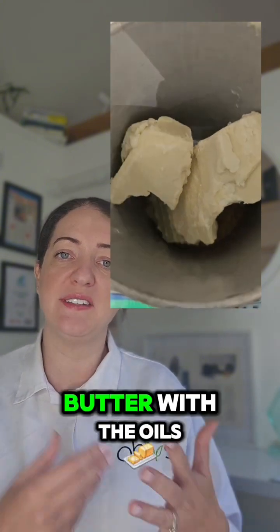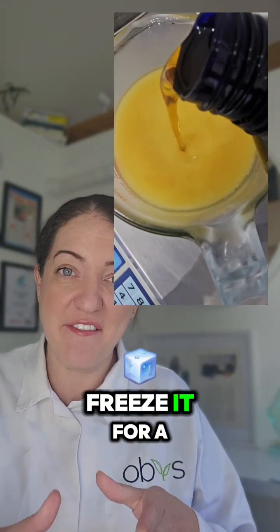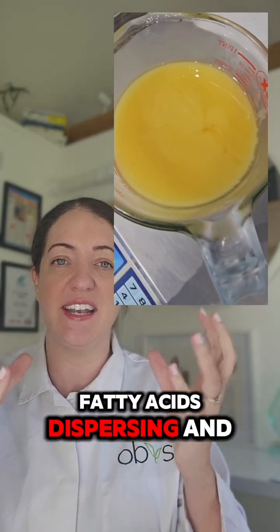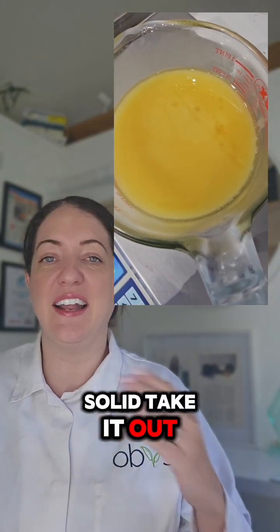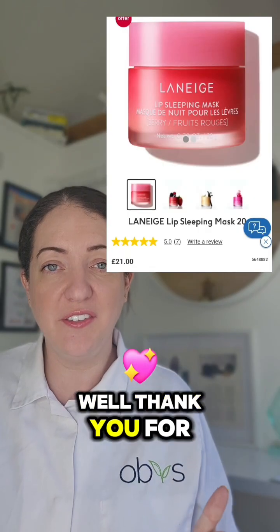Warm up the shea butter with the oils, give it a good mix, add the vitamin E, freeze it for a few minutes because that stops the fatty acids dispersing and being grainy. And then once it's solid, take it out and it's good to go. It's a lot safer than this, but thank you for your suggestion.